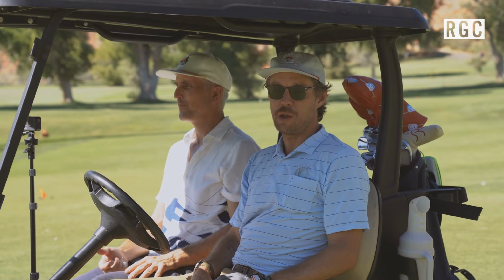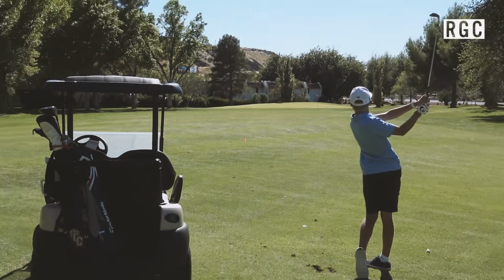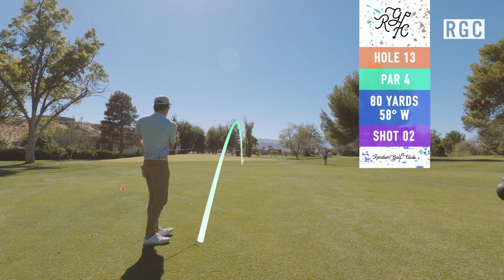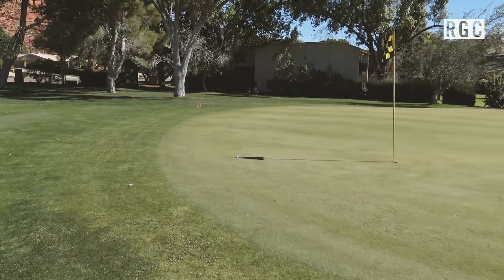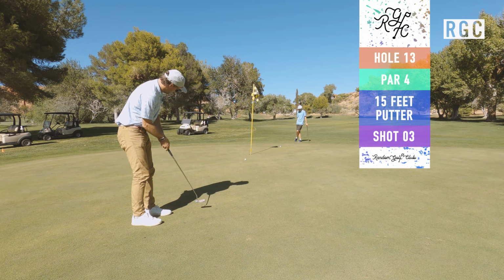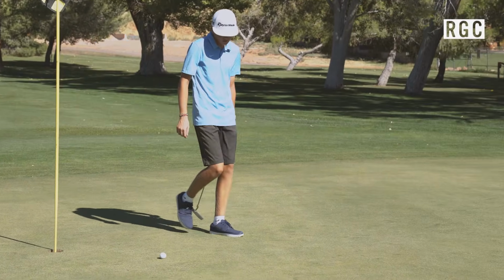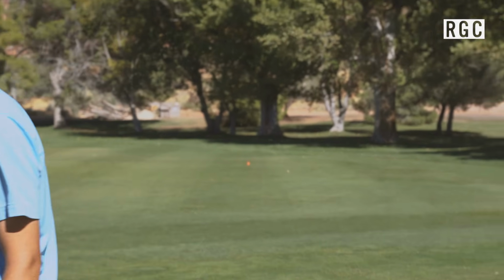Lincoln, let's go. I'm going to put as much pressure on you as I can with a quadruple bogey on my card. He knows it's no pressure. Great shot, bud. Bogey. One of the rare Lincoln bogeys.